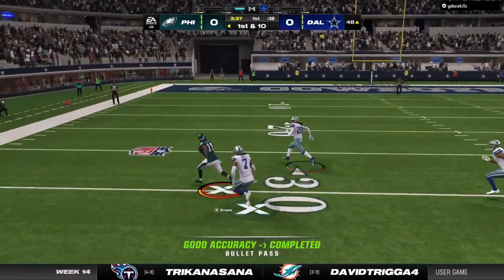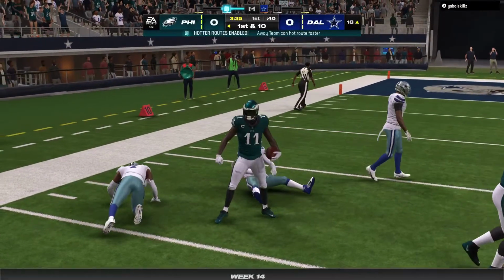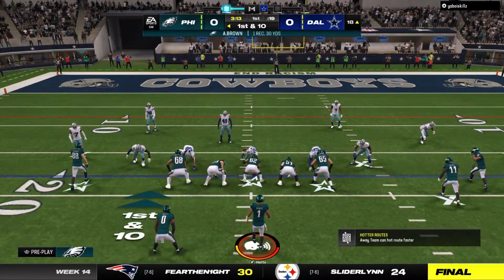He'll get this one complete. That's A.J. Brown. And they'll wind up getting this one all the way down inside the 20. Good yardage after the catch as that play is good for 30 and a first.